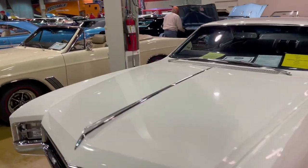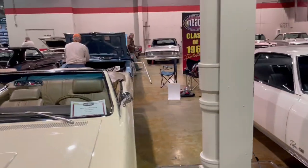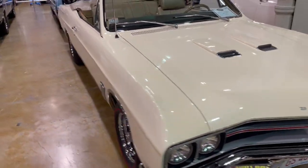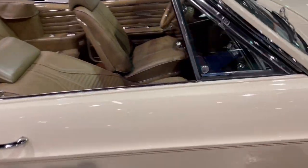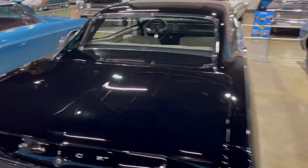Here's a group of '67s. Class of '67 is what they're calling it, Invitational. '67 Riviera GS, GS400. I think that's a 4-speed. Look at that, factory 4-speed. A lot of convertibles, a really nice black hardtop here.